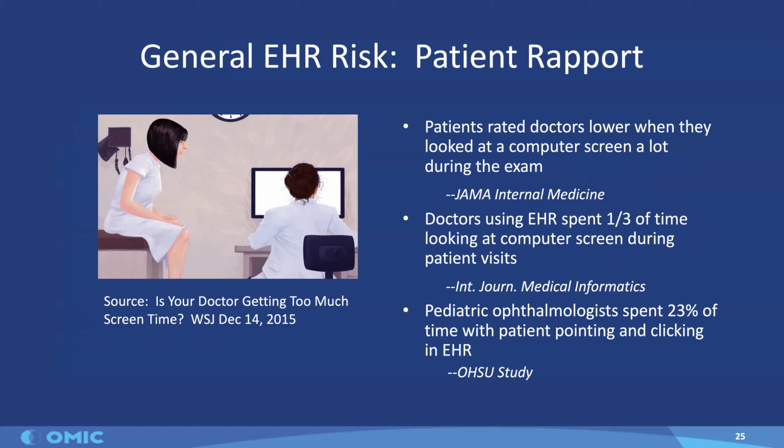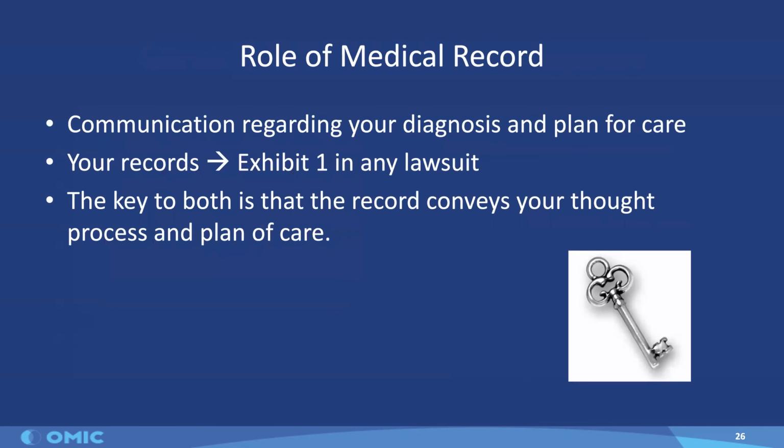I present this on the road when I go to meetings, and I hear a lot about the frustration that doctors have with working with an iPad or a computer, and how they don't have the same rapport with their patients that they used to. There are some things you can do about that. You can use a scribe, you can use an iPad, and you can actually allow the patient to look at the iPad so they can see what you are doing, and you make them part of the process. I think patient rapport is super important and reduces the chance of a lawsuit.